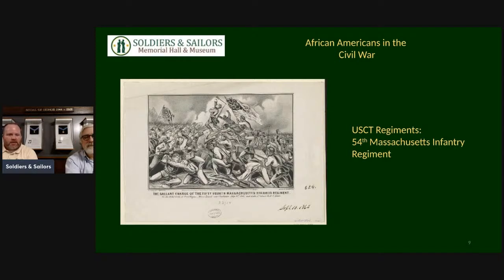And it's symbolic of some of the trials and tribulations that these soldiers faced as they were getting their feet wet as a part of the Union Army. It wasn't all easy, of course, in the equality of a soldier's pay. All that comes into play.